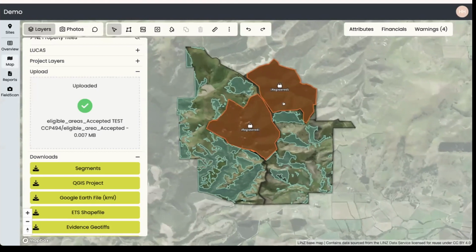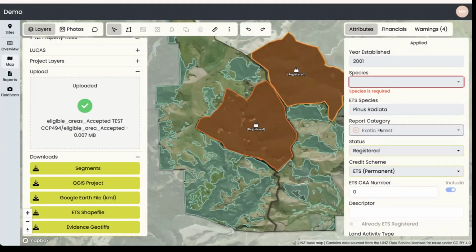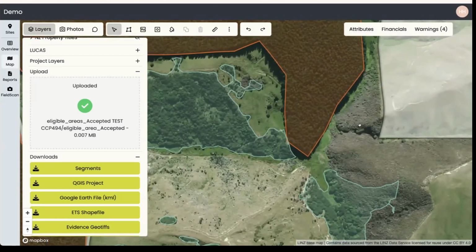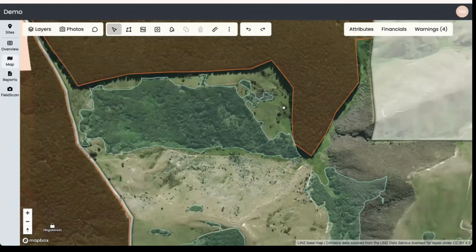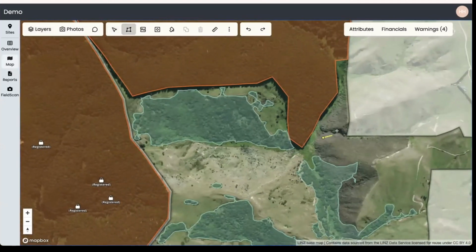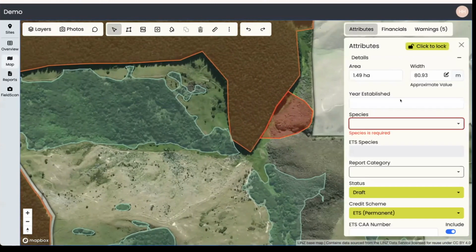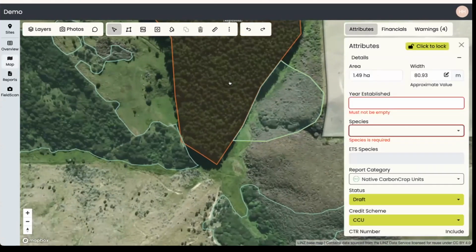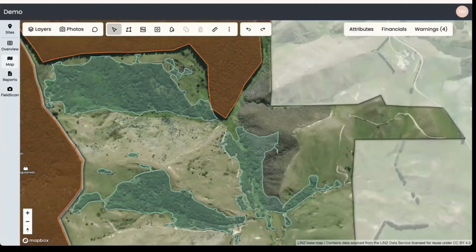So we see they show up here as these two orange areas, which is our color coding for exotic forest that is registered in ETS. And this avoids us creating any additional polygons on that area. So if I try to now create extra forest here, and then try to make that a native CarbonCrop unit, you can see that it cut across to that boundary here to avoid this kind of double counting.